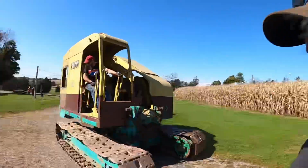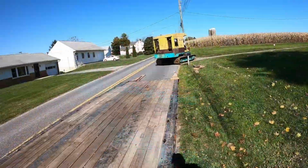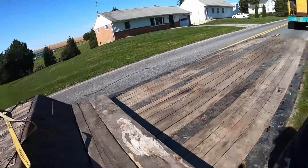Problem we're going to have when we get back to the house is we're not going to have Frank to help us unload it. All right, I'm going to put you guys back down here so I can help guide Frank. Let's hope this goes well.